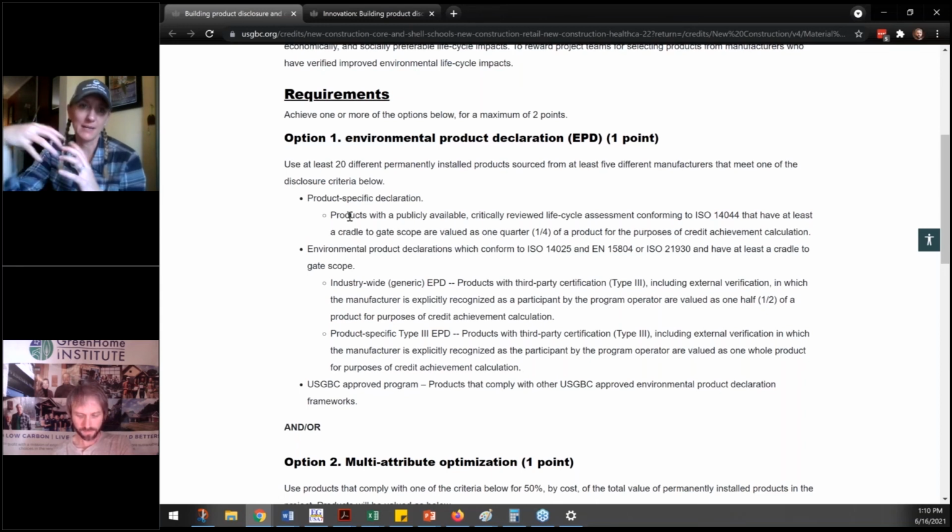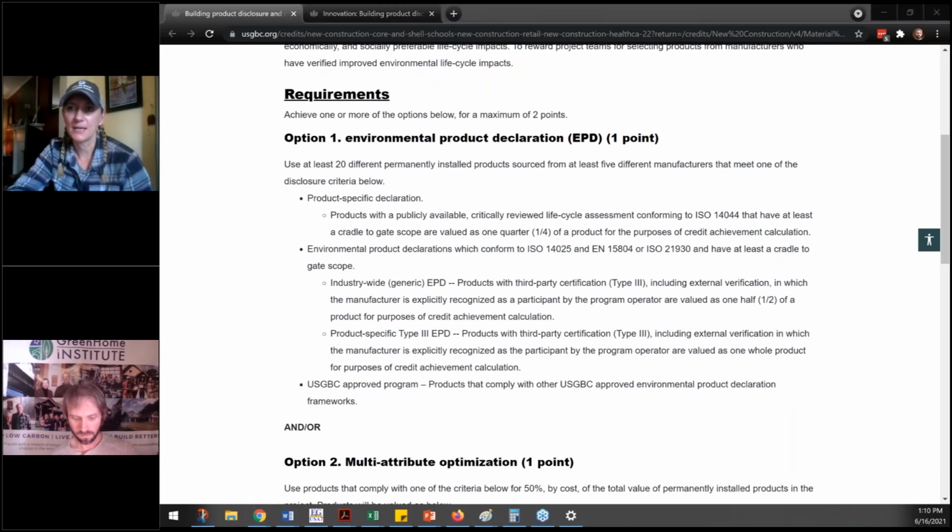The other credit is a pilot credit. It's called the low carbon procurement credit, and it's in pilot. That's where you can use the graphs and charts to get those 2 innovation points. We're hoping that gets built into the construction credit portion of LEED as an actual credit in the next version.